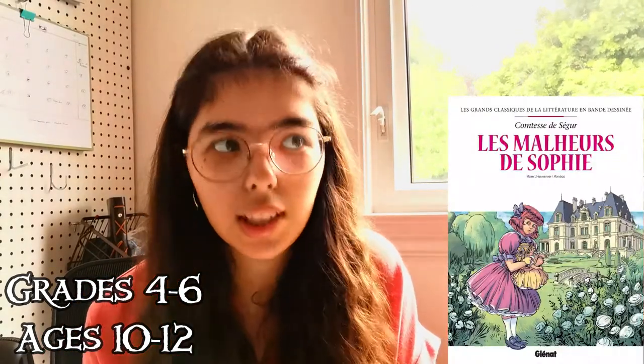So the next one is called Les Malheurs de Sophie, and this was actually written a very long time ago, but it's still a children's book. This one is by Comtesse de Ségur. This one follows a young girl named Sophie, and she is a troublemaker. But you learn things that you shouldn't do. For example, setting your doll's hair on fire with a hair straightener. Or a straightener of some sort.